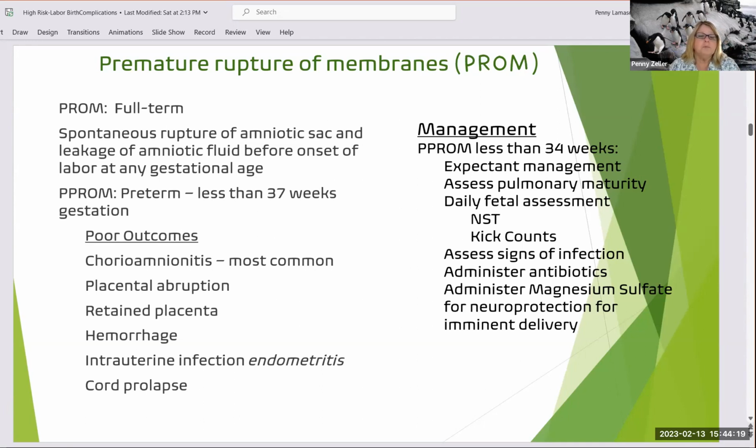For outcomes, also with premature rupture, there could be a placental abruption. We might see that as an outcome of premature rupture, or retained placenta after delivery, hemorrhage. And if chorioamnionitis develops and we treat pretty aggressively with antibiotics, if we don't eradicate all that, it can actually infect the inner lining of the uterus, and it's called endometritis. So there's a risk for endometritis.